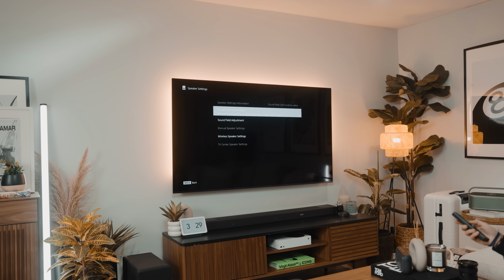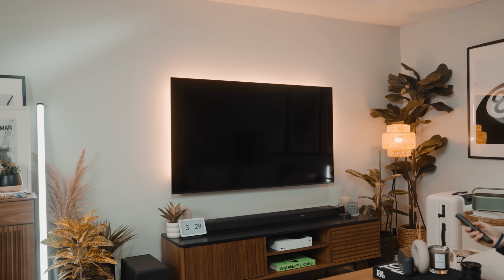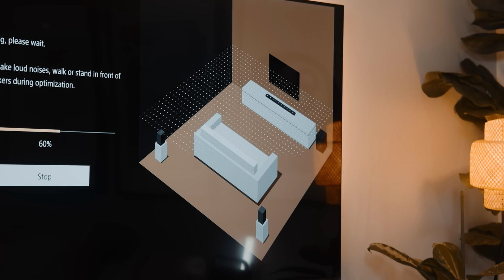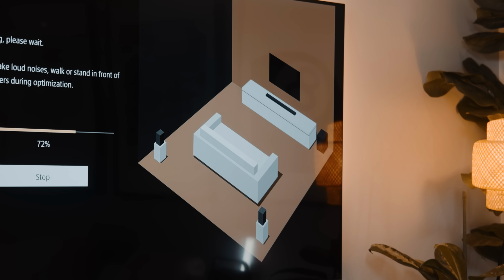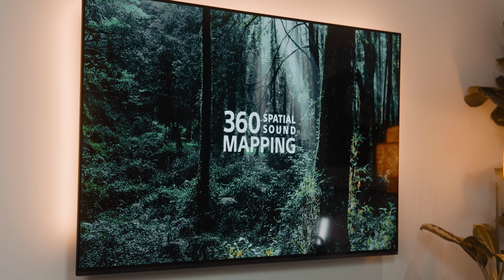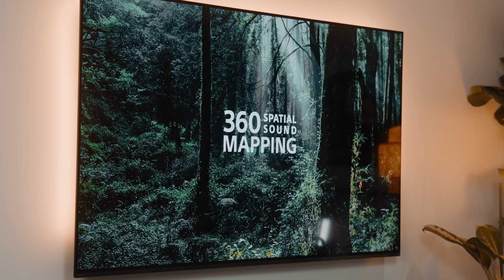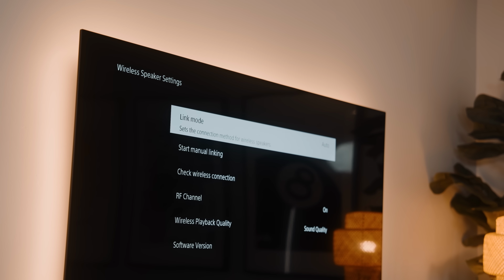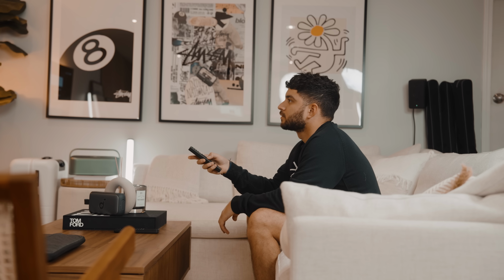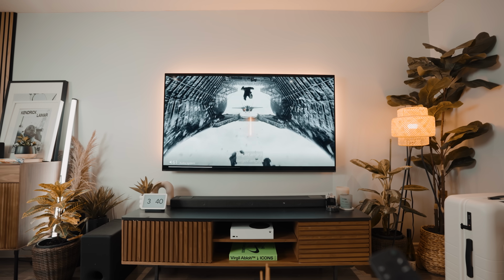As soon as you take this out of the box, there's an auto spatial audio mapping feature that optimizes sound for your room, so it calculates all distances and things an audio engineer would do to make it all properly work together. Honestly, I would say this is very much a plug-and-play system. The whole UI really takes care of connecting all the add-ons you have, if any, so there's no need to worry about much.